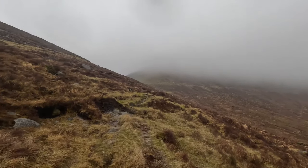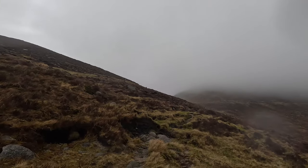Got my waterproof trousers, my fire ammo. Got the rain cover on the pack. Everyone's grand, you know. So. There's about 5 runners come by me there and they're heading down that way. We're just going to head on up here.